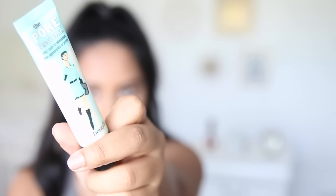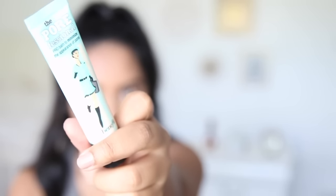Next is the Porefessional by Benefit. I used to use Maybelline's Pore Eraser one. I just think this one works so much better at hiding pores and literally I need all the help I can get with that. My next favorite of July has to be the Laura Geller Gilded Honey Highlighter.